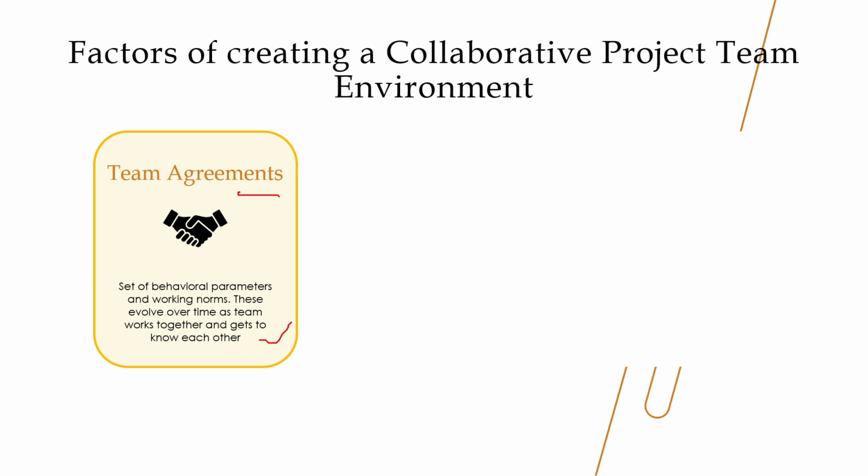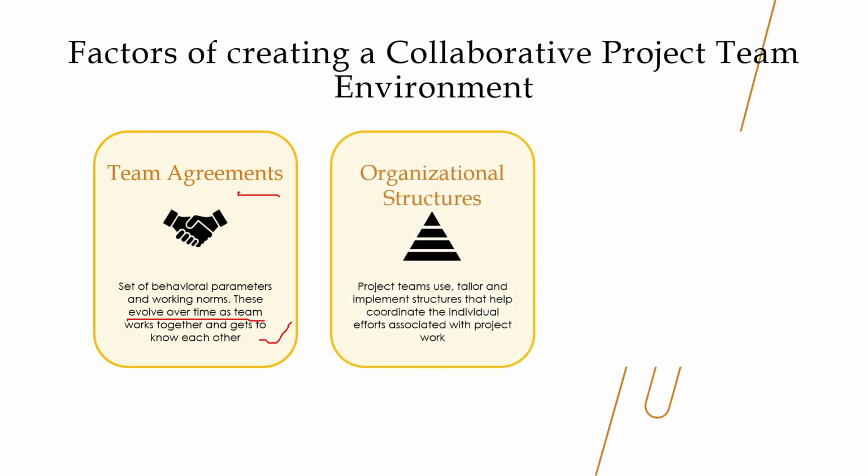Although, as the last sentence says here, these can evolve over time as team members get to know each other and they work together. Second is organizational structures. Project teams tailor and implement structures that help coordinate the individual efforts associated with the project. Now, there are obviously a lot of individual efforts that are associated with the project, right?